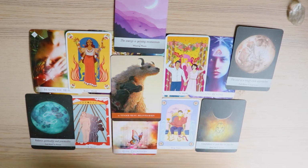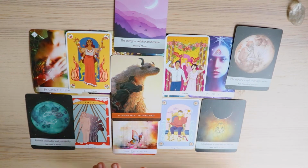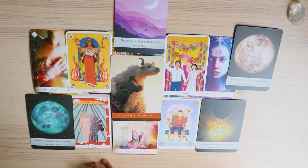But it also might be at the beginning of the year. So there's the Capricorn here and the Pisces. So it could be like January, February, March-ish, that something might be going on for you, depending on what time you're watching this reading, because it is timeless. It doesn't matter when you see it.